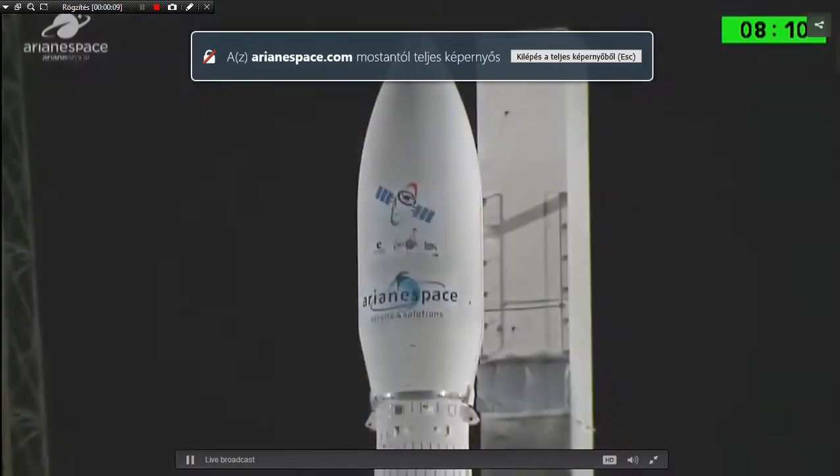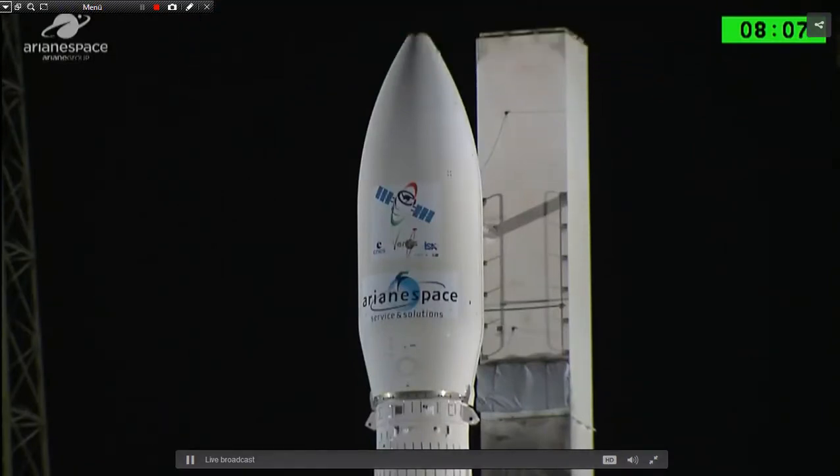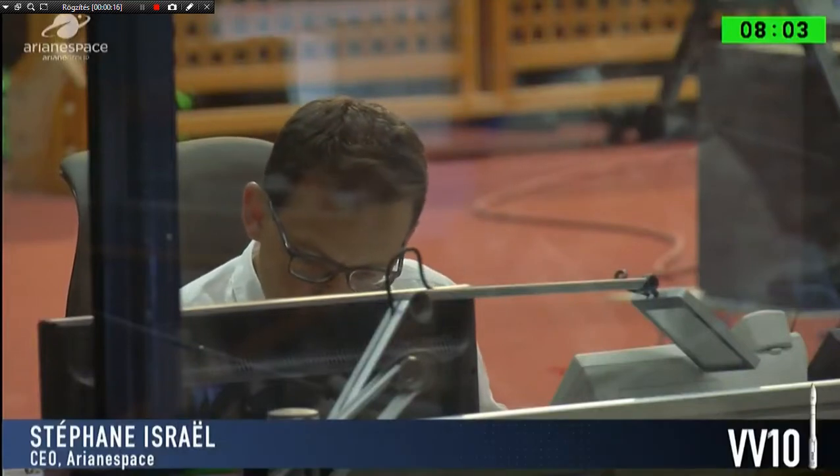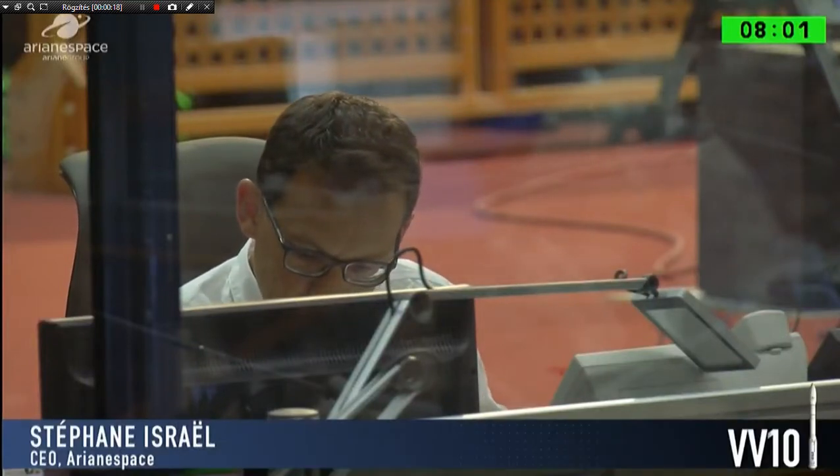The final mission analysis was carried out by ELV and Avio, the launch vehicle prime, and endorsed by the European Space Agency, the ultimate Vega qualification. So some really important teamwork there between a range of different agencies and organisations. Congratulations to all those teams for getting us to here today.